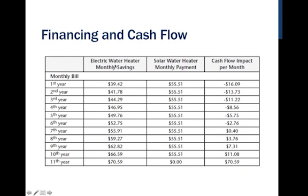Well, let's say I have a $5,000 system. I amortize it over 10 years at like 5% interest. If I do that, I end up paying $55.51 a month, one more monthly bill. But if I'm comparing that to the amount of money that I save on a monthly basis from my electric bill, that's almost $40. So the real difference isn't that I have to pay a whole other $55, it's that I have to pay $16 more than I previously was paying.